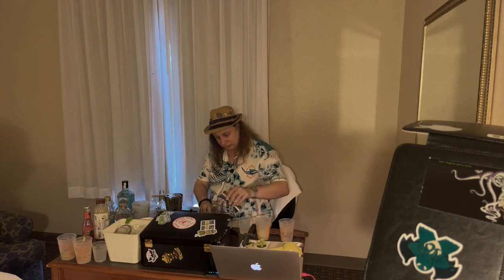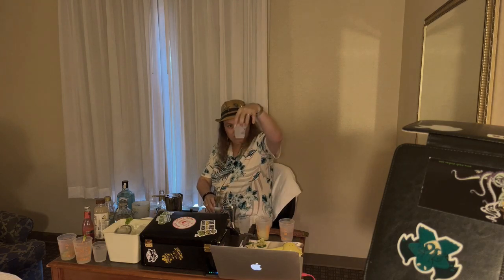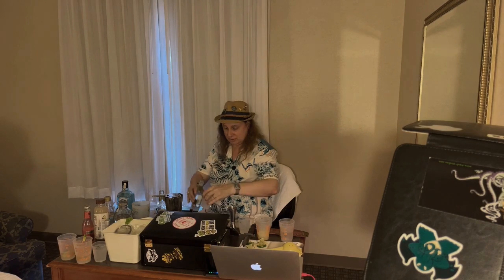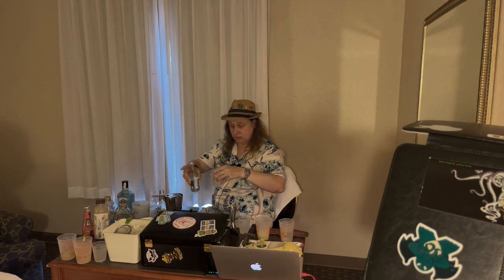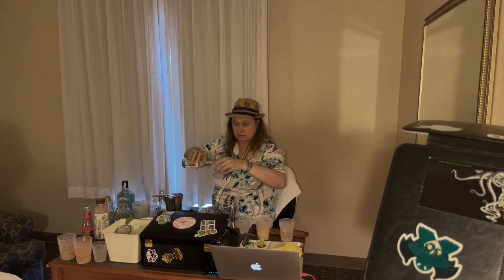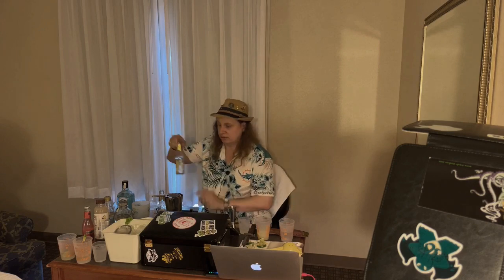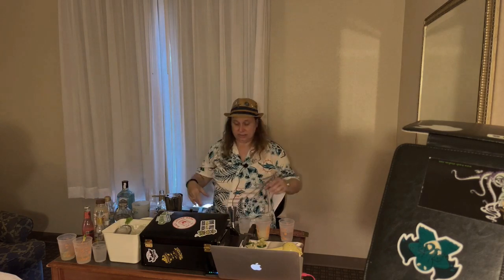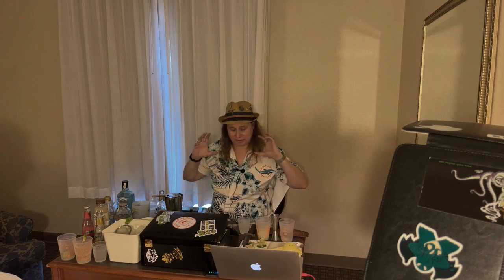So I'm going to just figure out what 2 ounces looks like in one glass. Perfect. That is perfect. My guess was 2 ounces, and that is the perfect amount of tonic water for these guys. Now you could also do this with the grapefruit soda. You can do this with pretty much any sort of carbonated beverage you want. Club soda works very nicely.